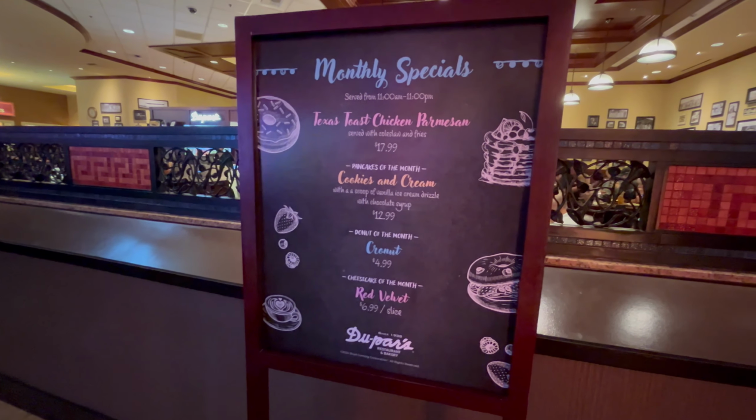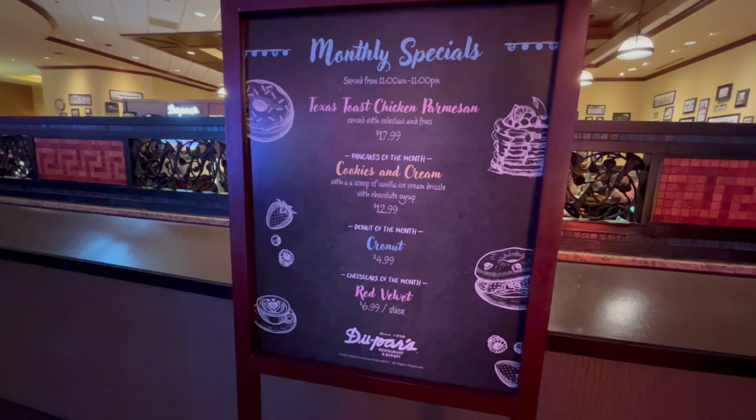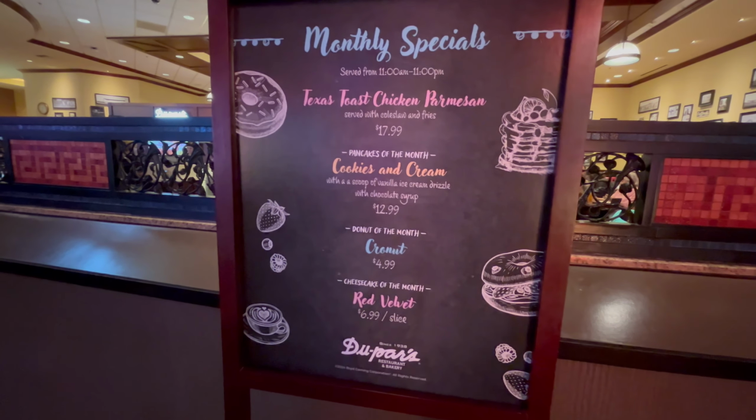Now that is a really good looking menu. Not only do they have their standard menu, but they have monthly specials as well. And the option on the monthly special that intrigued me the most was their Texas Toast Chicken Parmesan. Now typically I don't feature things like monthly specials here on the channel, but that one was sounding too intriguing for me to pass up. So I think I'm gonna go in on that.